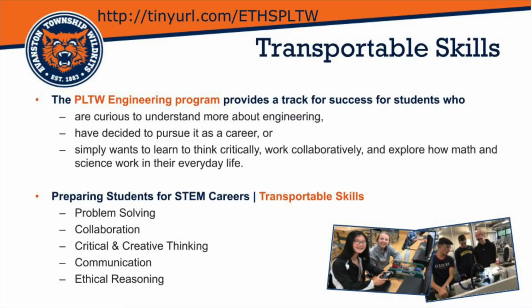These activities not only build knowledge and skills in engineering, but also empowers your students to develop essential skills such as problem solving, critical and creative thinking, communication, collaboration, and perseverance.